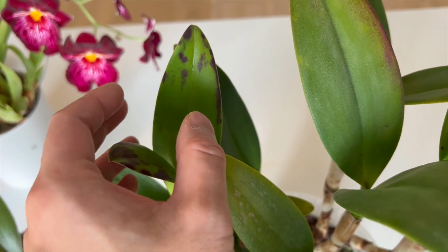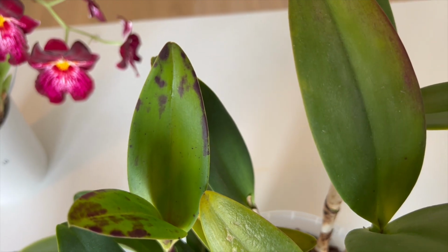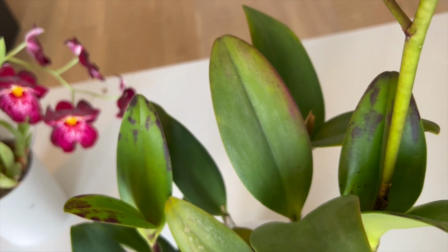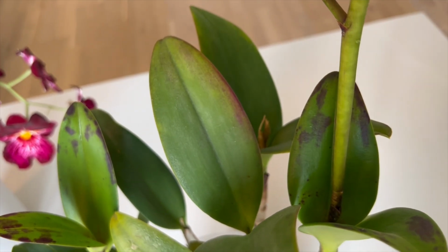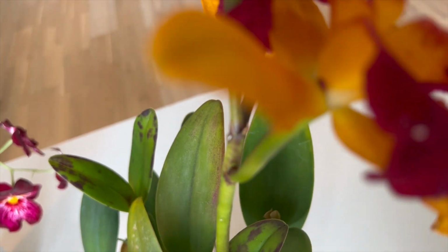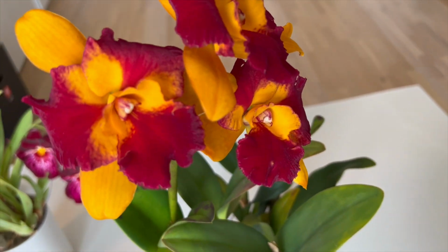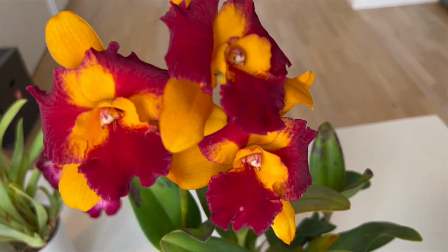But the leaves are firm. I don't see any bite marks whatsoever. I'll just wait and see what happens. But other than that, this is one happy plant and look at these flowers.